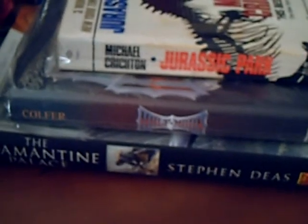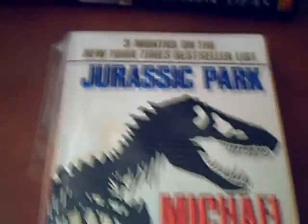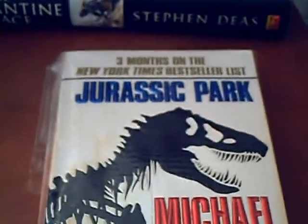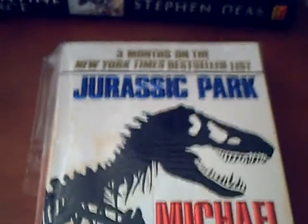I might show off my small book collection, but I was able to pick up a book I've actually been trying to track down for a long time, because I love Jurassic Park, the movie. The movie is definitely in my top 50 favorite movies of all time.